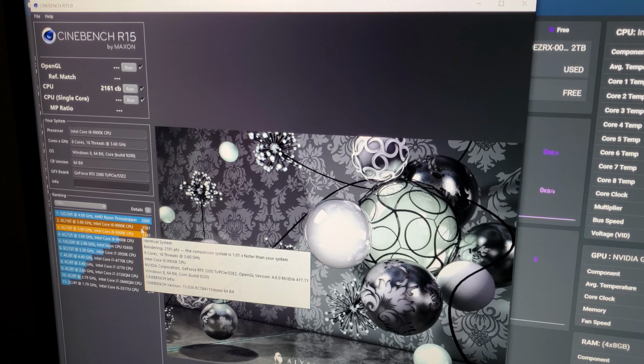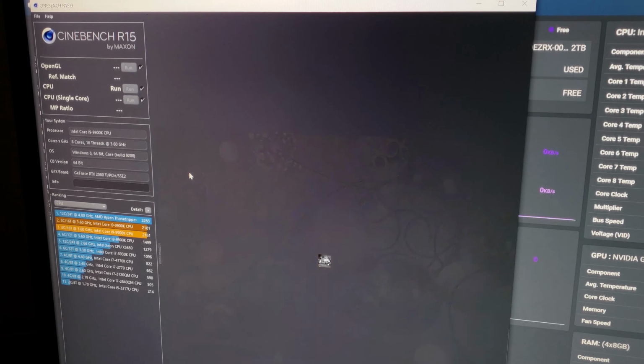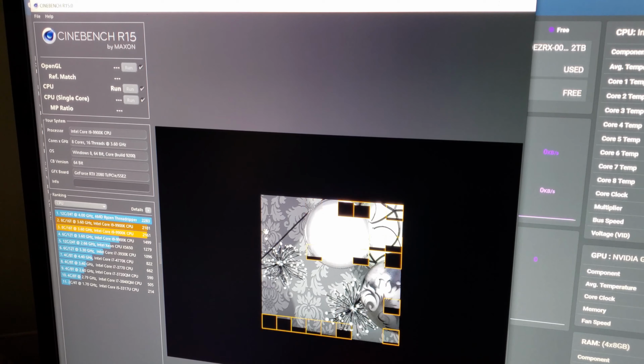Those temps were jumping up pretty quick, but not that bad for a very CPU intensive test at that high of an overclock. Stock, I don't think it was getting anywhere near that high. Let's run it again and watch it one more time, since before I didn't really have this on screen that well.